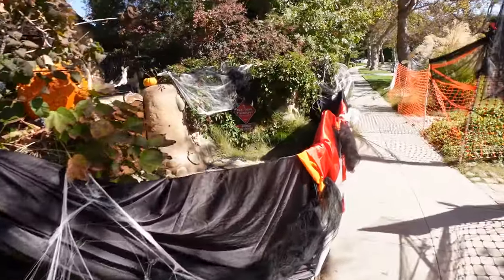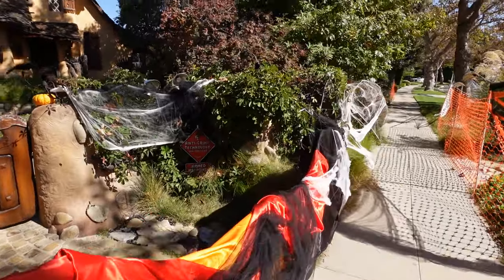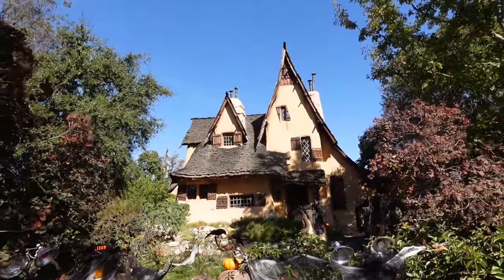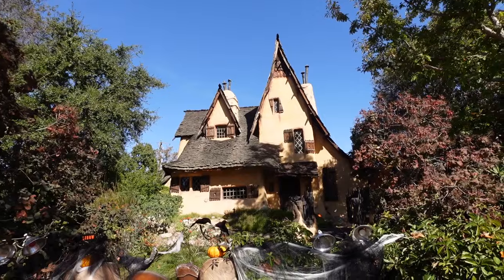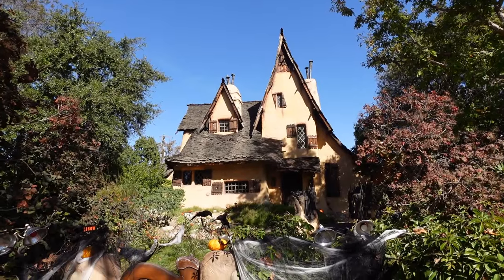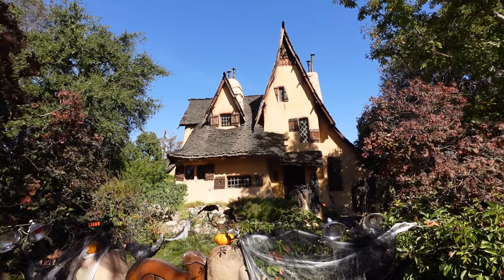Now they're getting ready for Halloween because this is a big deal for this house here. It certainly gets a lot of kids that come here. I was talking to a couple of guys that were setting up some stuff and they said the wait for this house will be around the block. All right, ladies and gentlemen, this is the second Halloween house. We got one more to go check out.